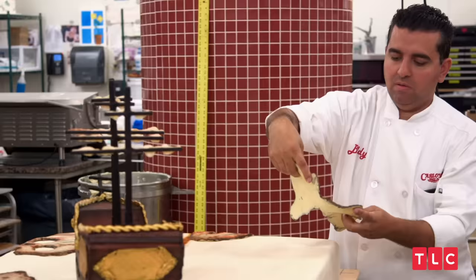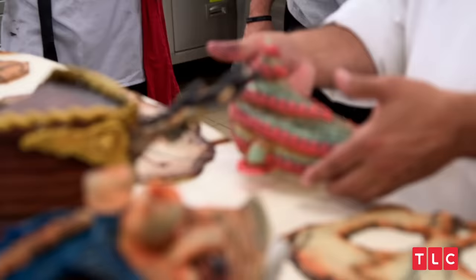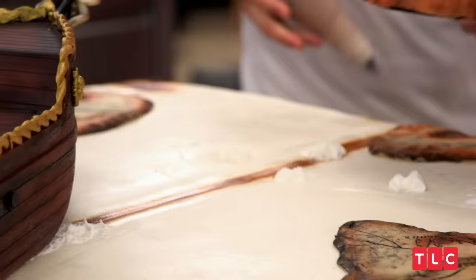You know, as I'm putting this cake together and I'm seeing the land masses go on and the sea creatures go on and the pirate ship, this cake is really starting to come together. They still exist, these kind of fishes? I don't think they ever did, Denny.